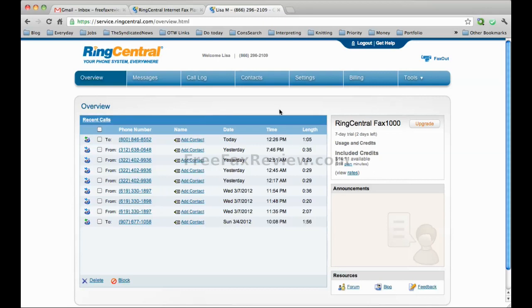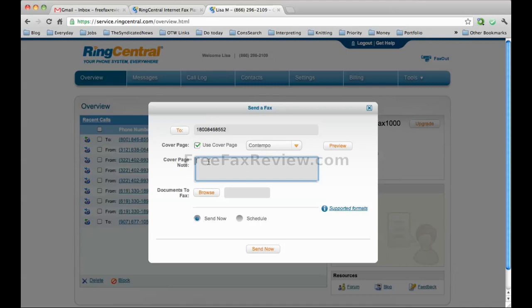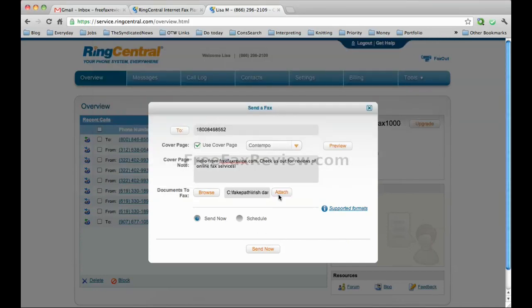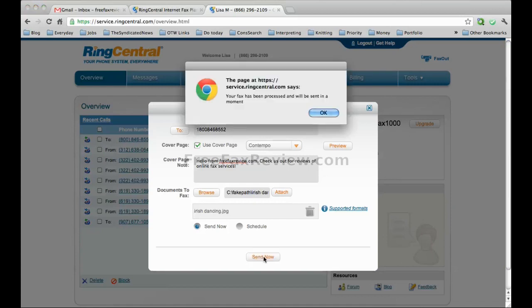Now let's take a look at the web interface here. It's really pretty straightforward. You log in, you click this button up here, and then if you're sending a fax, you put in the fax number. Bear with me while I do that. And then you can include a cover page if you want to. And then you have to attach a file to fax, so I'll just send a little bit of clip art. You can never have too much clip art. Attach the file, and then send now.